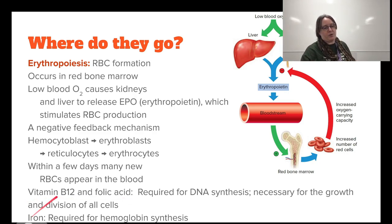So it goes from hemocytoblasts to erythroblasts to reticulocytes, and then it gets its nucleus ripped out by another white blood cell, and then it turns into an erythrocyte and is released into the blood flow to bring oxygen and nutrients all over the body.